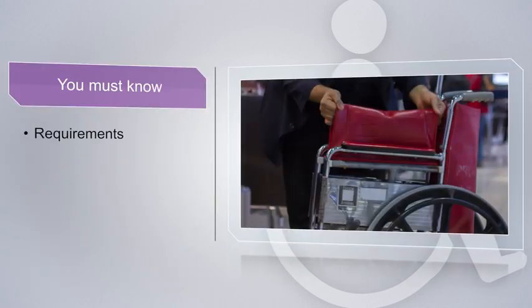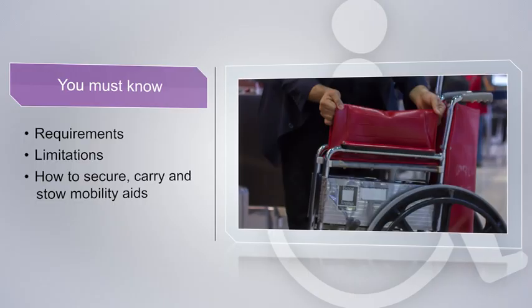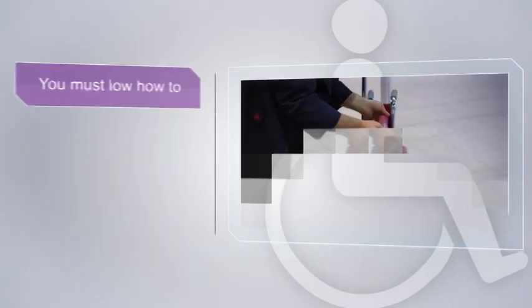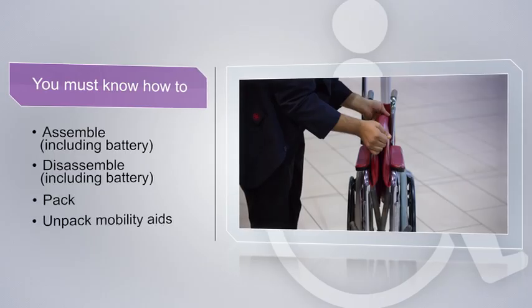You must be aware of the requirements, limitations, and procedures for securing, carrying, and stowing mobility aids, both in the passenger compartment and the baggage compartment of the vehicle. You should be able to properly assemble, disassemble, pack, and unpack different mobility aids. However, the passenger should provide you with information you need to do this.